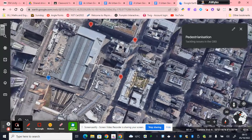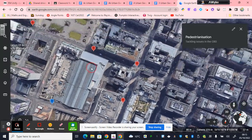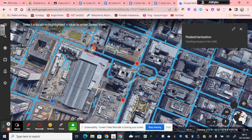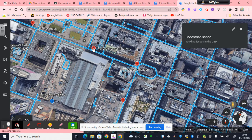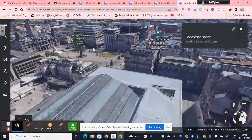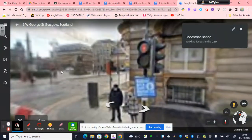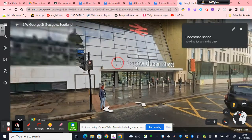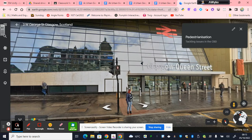Let's have a look at a third solution being used in the city. We have the renovation of both of Glasgow's main train stations. So we're going to have a look at the most recent one, Queen Street, that was completed only a couple of years ago. They have done the same with Central Station. And we can see a brand new front to this train station.